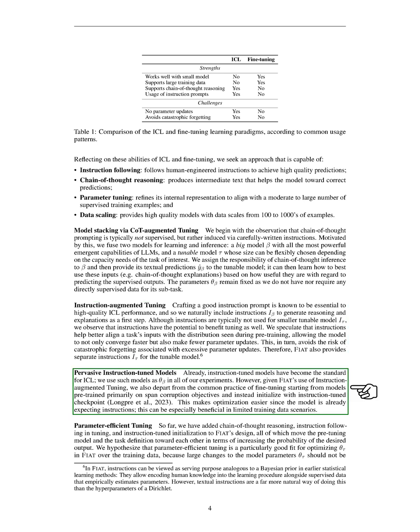In Fiat, instructions serve a purpose similar to a Bayesian prior in earlier statistical learning methods. They allow us to encode human knowledge into the learning procedure alongside supervised data that empirically estimates parameters. However, textual instructions are a more natural way of doing this than the hyperparameters of a Dirichlet. We also use instruction-tuned models as the standard for ICL. In Fiat, we depart from the common practice of fine-tuning starting from models pre-trained primarily on span corruption objectives and instead initialize with an instruction-tuned checkpoint. This makes optimization easier since the model is already expecting instructions, which can be particularly beneficial in limited training data scenarios.